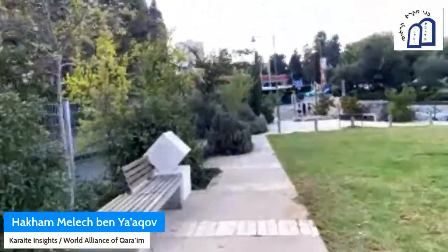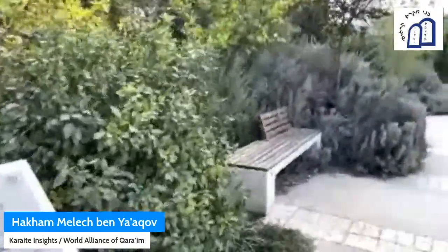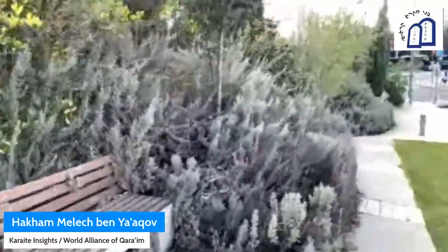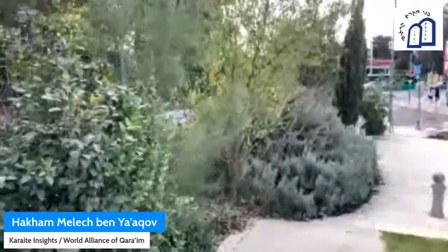And over there is Emek Rephaim Street. Emek Rephaim is also mentioned in the Tanakh. The Valley of the Rephaim, the Valley of the Spirits, or the Valley of the Ghosts, that maybe you could translate it as.